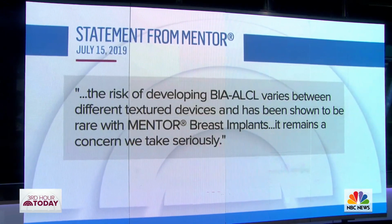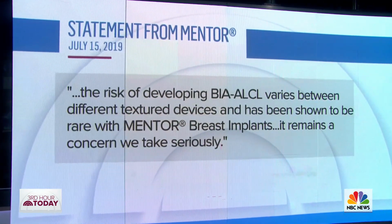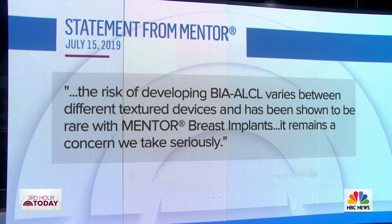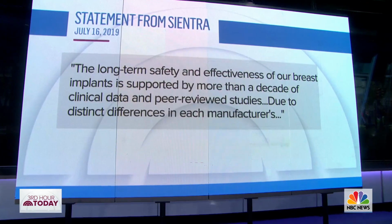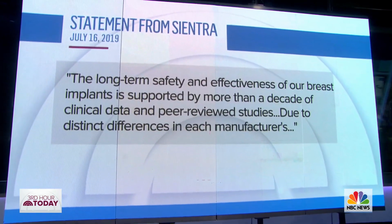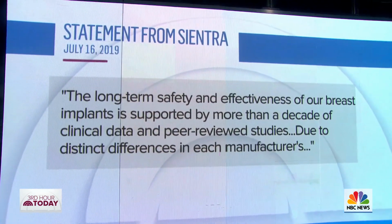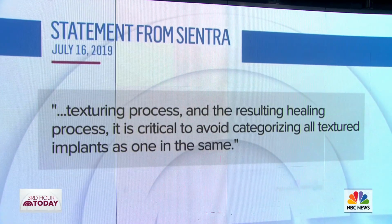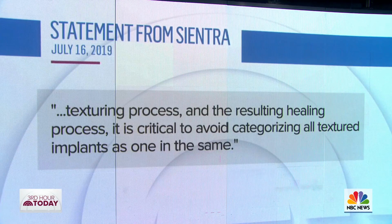Now, 2 other folks make this, so we reached out to the other manufacturers, that is Mentor, and they said the risk of developing BIA-ALCL varies between different textured devices and has been shown to be rare with Mentor breast implants. It remains a concern we take seriously. And Sientra told us the long-term safety and effectiveness of our breast implants is supported by more than a decade of clinical data and peer-reviewed studies. Due to distinct differences in each manufacturer's texturing process and the resulting healing process, it is critical to avoid categorizing all textured implants as one and the same.